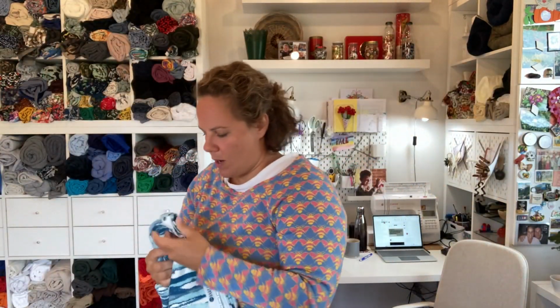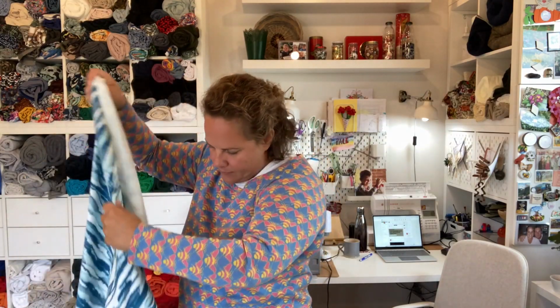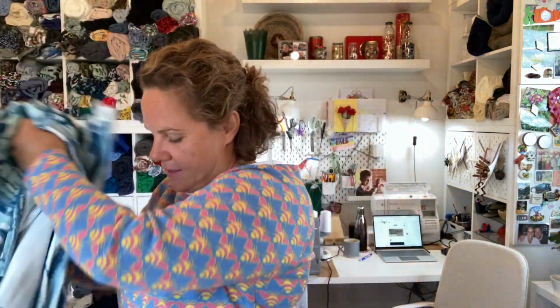Now, let's see, how wide are these fabrics? I'd say they're pretty wide. I'd say they're 150. So just thought that was absolutely beautiful. Good for like a hoodie or something like that. I need to find a good hoodie pattern for adults.